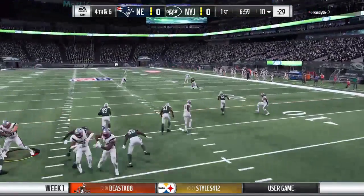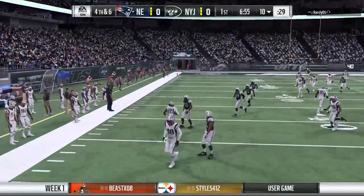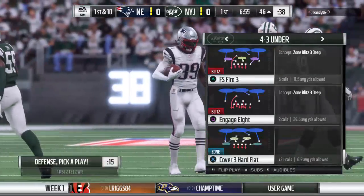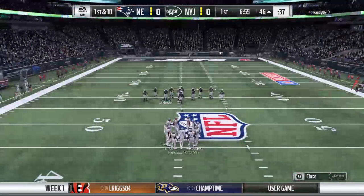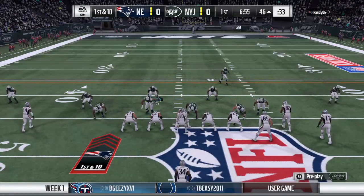So from their own end zone here, this kicks away. And no return on this one as the fair catch is signaled for and taken. It's just a 32-yard punt with no return. And the Patriots will have great starting position as they take over 1st and 10.